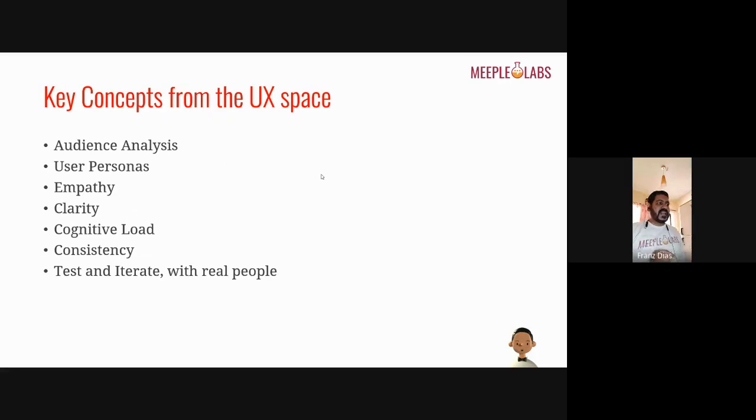So, moving on to the next part, let's look at certain key concepts which come in from the UX space. Like we spoke about in the previous set of information, one is what the user is looking to gain from your rulebook, and two, who is the person who's going to be reading the rulebook. So that audience analysis is absolutely critical. Know your audience, know who you're writing for, and know exactly what they want.